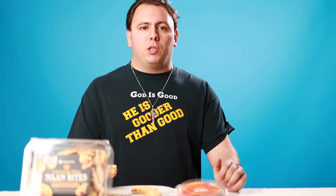And this buffalo-style hummus, for any of my fellow friends that love buffalo-style wings or just buffalo sauce in general, this tastes just like a really creamy version of buffalo-style sauce. But instead, it has the same texture as pudding.